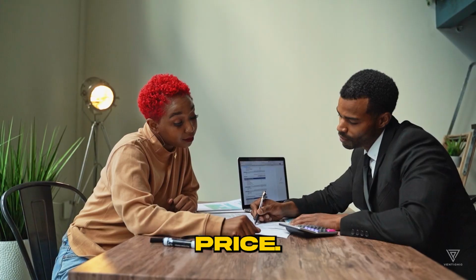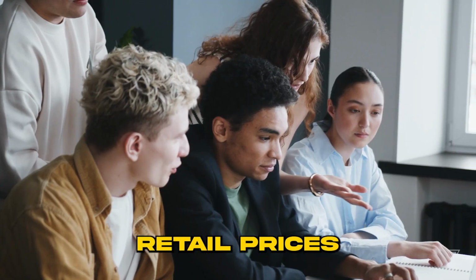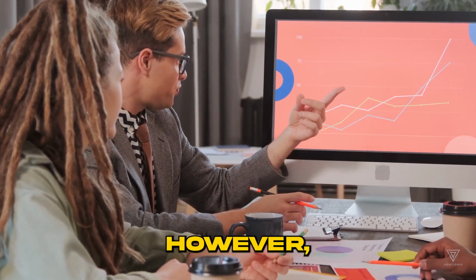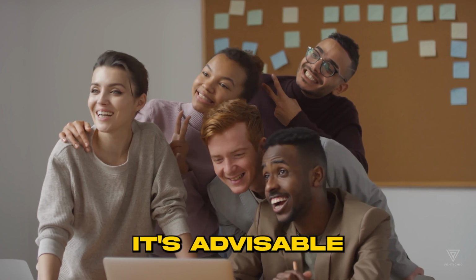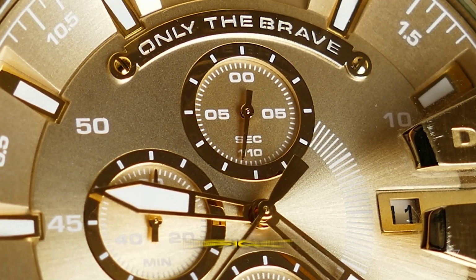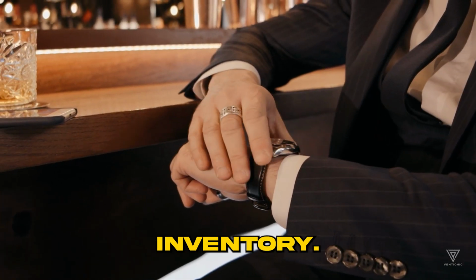Shifting focus to the full gold Sky Dwellers, the new retail prices are $42,000 for yellow gold and $44,000 for rose gold. However, these models are not recommended for purchase. It's advisable to avoid buying these watches at retail, as they're often cheaper on the gray market and can be difficult to sell, with authorized dealers looking to clear them from their inventory.